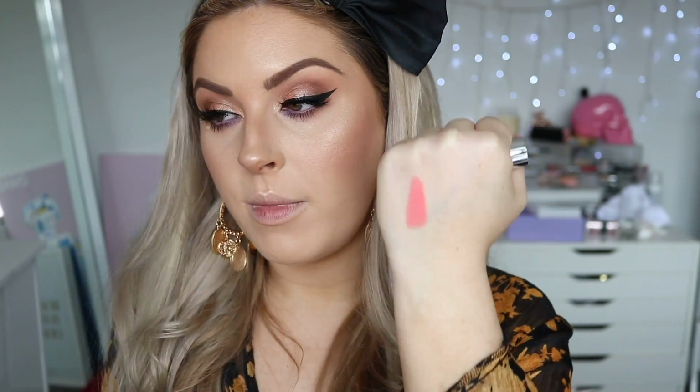So if you swatch Meiraki by itself, it is the most amazing coral pink. Look at that pigment. It's so pretty. But one of my favorite ways to wear it is with Murray lip pencil. My favorite lip pencil by XO Beauty. It is just the perfect nude. These are so creamy but really long lasting. This color's really good personally for me because it allows me to overdraw my lips without them looking stupid.